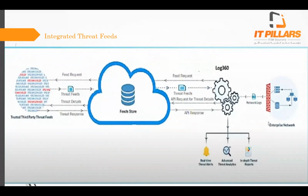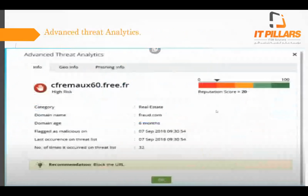So you are able to see everything in a 360 way, but not only that, you are also able to get the logs from out there, the attacks that happened before, and you can see them and be ready for them by having the updates automatically and dynamically on a daily basis.